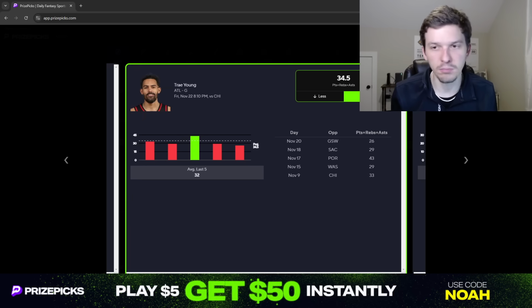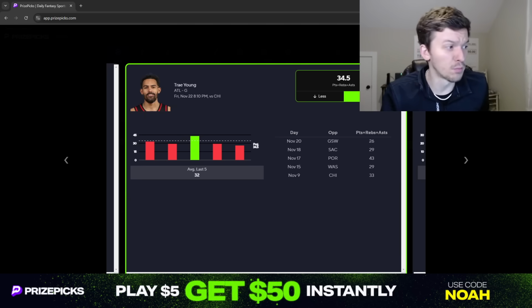So there's going to be plenty of shot attempts in this game, plenty of opportunities for Trae to score, to get potentially assists, maybe to get some rebounds too. And you look at the Bulls versus guards. The Bulls have been a pretty good matchup for guards. They're top 10 in points allowed.